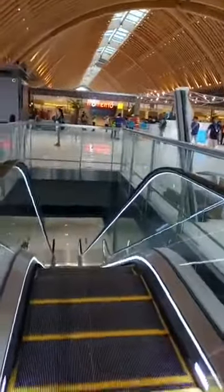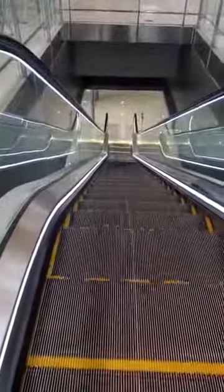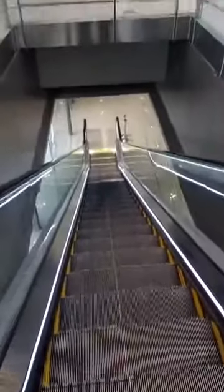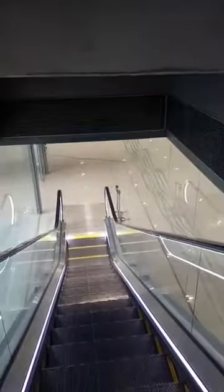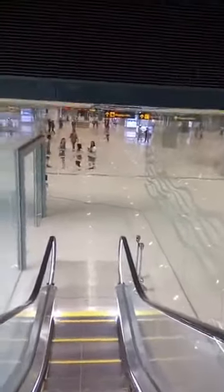We'll go down to the arrival area. There is the departure and the arrival. So you feel like you're in Changi Airport. All glass. This is a sliding door.